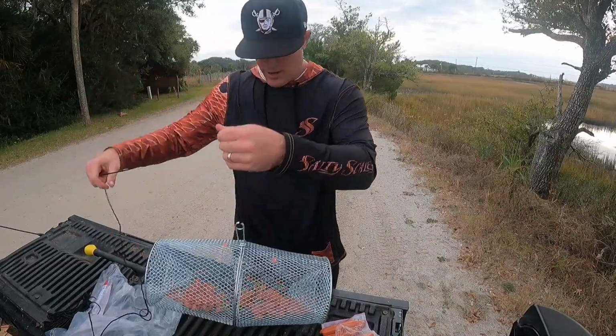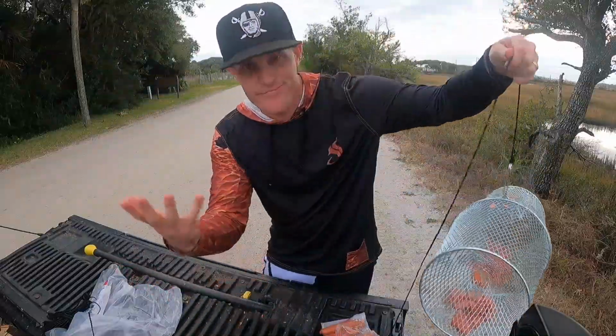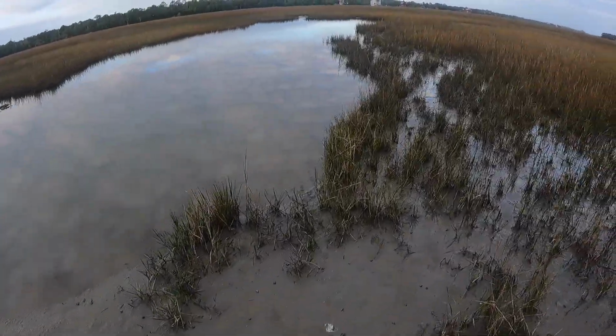There we go. All right. We have a mud minnow trap ready for the mud minnows. Just head down right here. We're right outside camp, so that's really nice. Look at that, I've got 2 mud minnow traps out already, so that's a good sign, I would say.